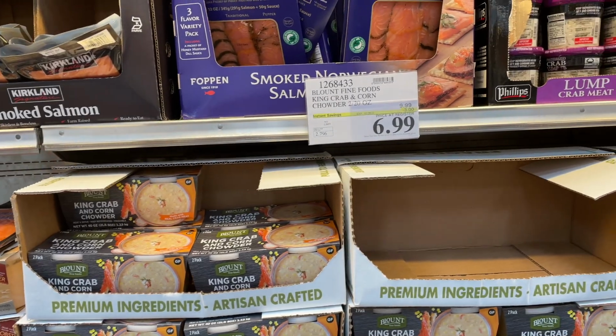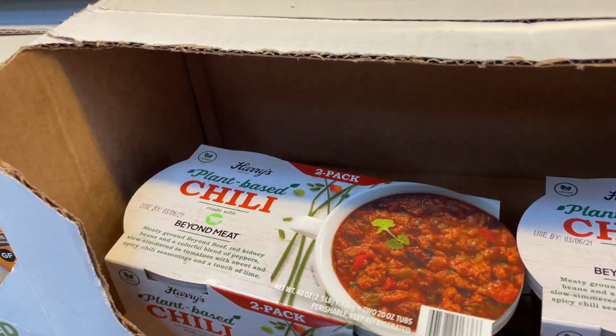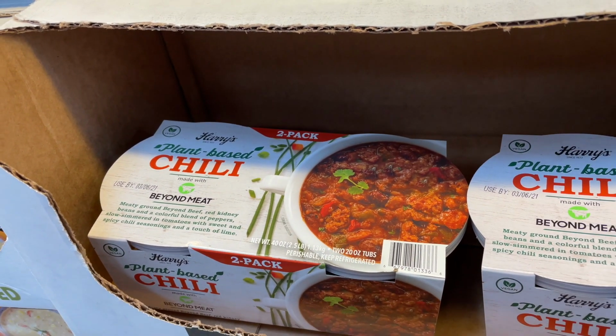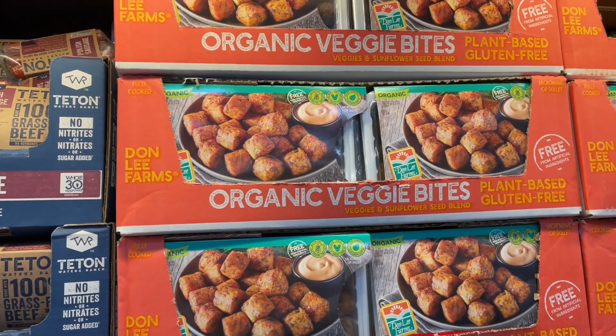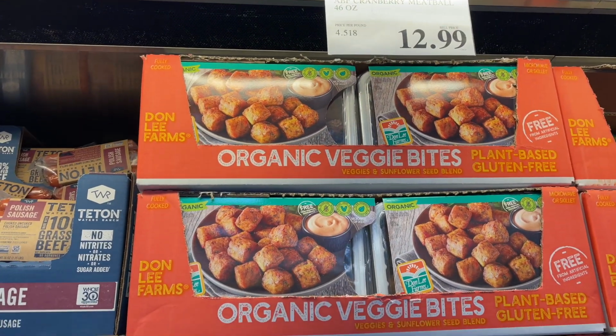$6.99, $7, normally $10. Oh my gosh, it's the gift that keeps on giving. Costco, a plant-based chili, pre-packed, great for lunches or an easy dinner, $11.69. Take a look at this. I don't think I've seen this before. $12.99. Wait, these are not cranberry meatballs. Oh, so sad. Looks like they're out of them.